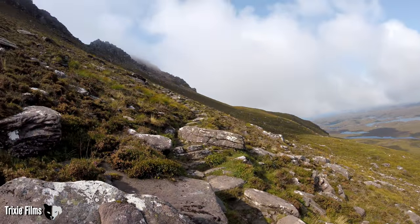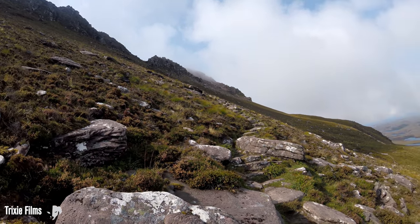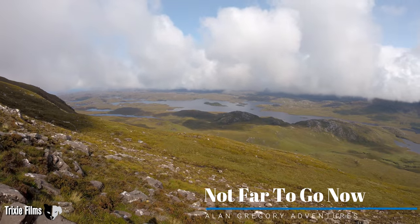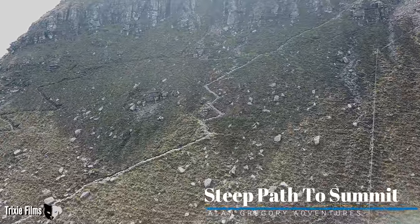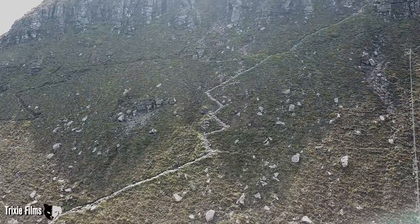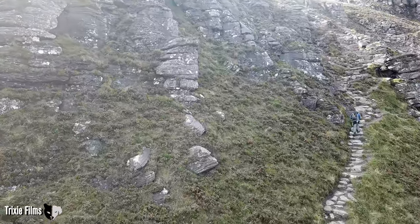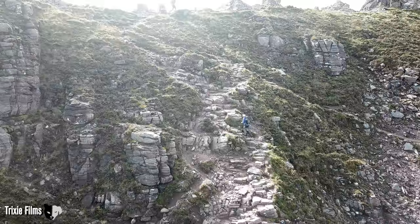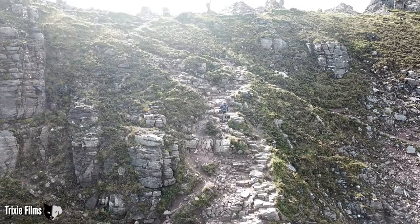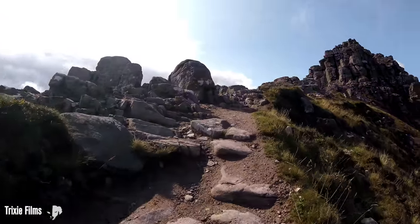Now we're on the eastern side of Stac Pollaidh, so one big push up there now, and then up onto the summit. Okay, bye for now. Nearly there.